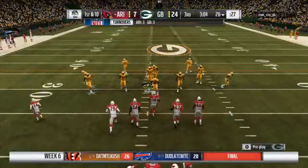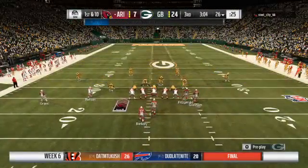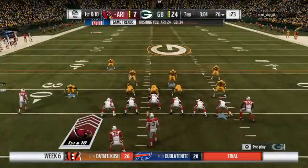Rosen and the Cardinals take over with a 1st and 10 at their own 26.